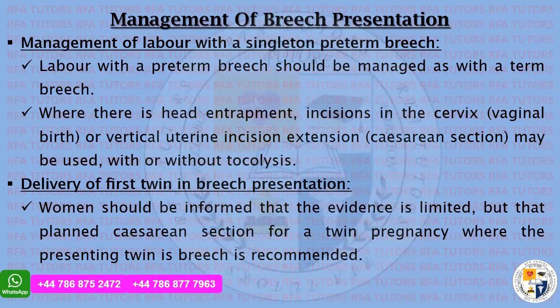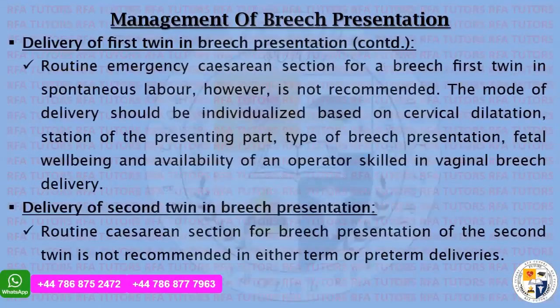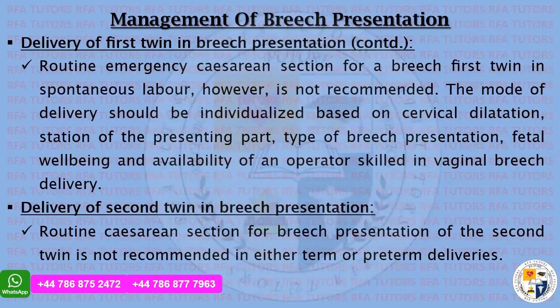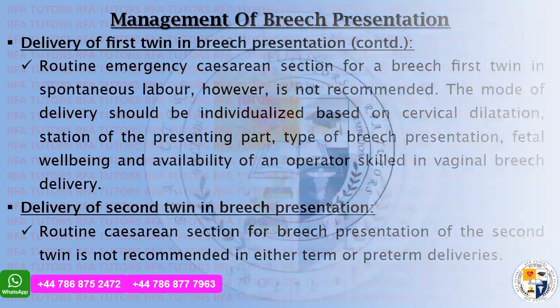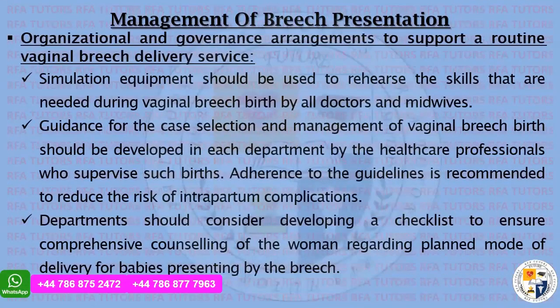Women should be informed that the evidence is limited, but that planned cesarean section for a twin pregnancy where the presenting twin is breech is recommended. Routine emergency cesarean section for a breech first twin in spontaneous labor, however, is not recommended. Routine cesarean section for breech presentation of a second twin is not recommended in either term or preterm births. Simulation equipment should be used to rehearse the skills that are needed during vaginal breech birth by all doctors and midwives.